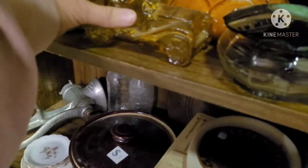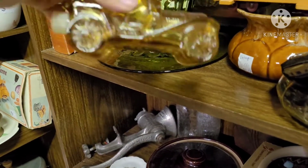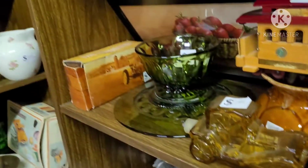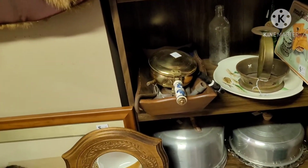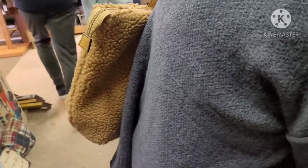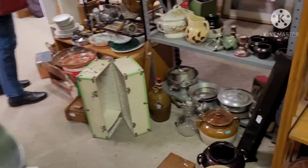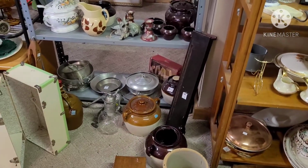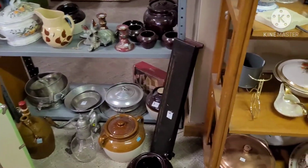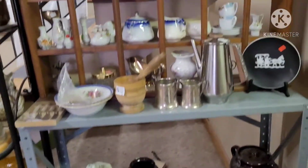And then I spy this little car. This glass car. But it was made by Avon. And I know Avon things, some sell well and some don't. And I don't know enough about which sell well, so I left it there. Yes. You could see how many people. I literally have to squeeze past a couple people here. I really like that green suitcase on the floor, but it's too big for me to ship, so I didn't even look to see how much it was.